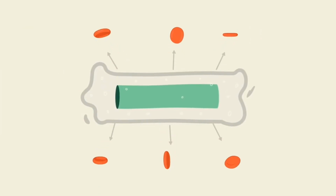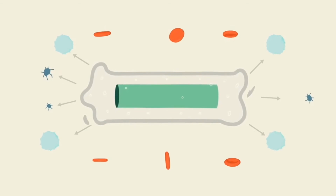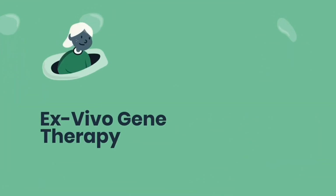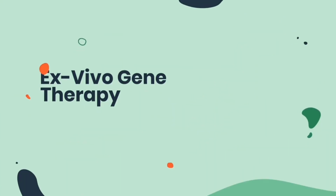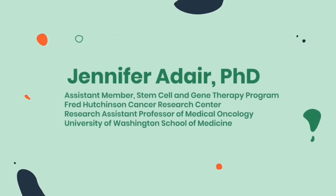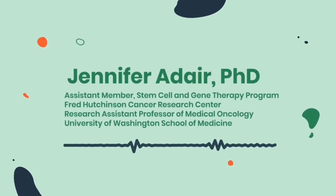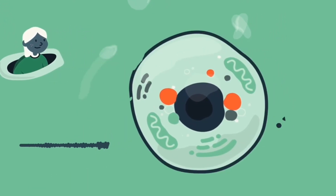The disorder stops the bone marrow from making enough red blood cells, white blood cells, and platelets. Now let's understand how an ex vivo gene therapy approach can target these faulty genes to help a patient's body function properly. Ex vivo means that a part of the treatment occurs outside of the body. For more on this treatment, here's Dr. Jennifer Adair. First, the patient's hematopoietic stem cells, also known as HSCs, need to be removed from the body.